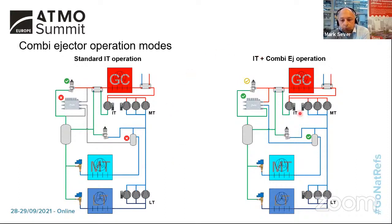And then from time to time we switched the operation modes to the system where the ejector is in operation, and also the adaptive liquid control on the evaporators is active. So you can see here that the high pressure expansion valve is checked with the yellow color. It means it is ready to run.